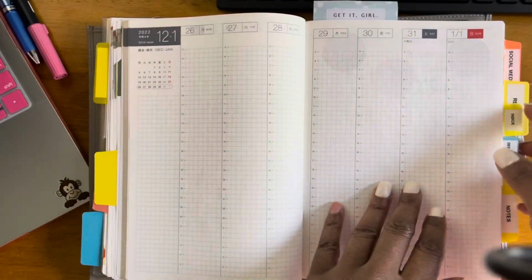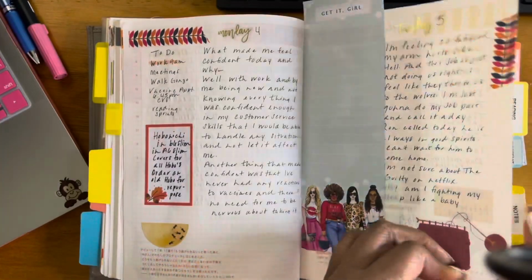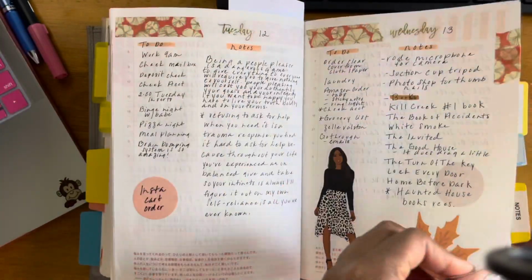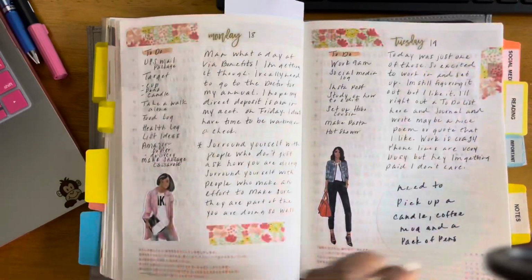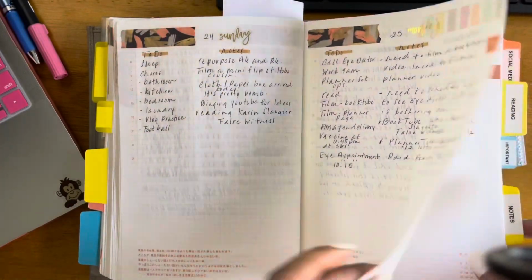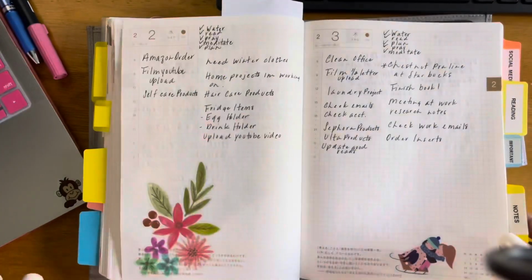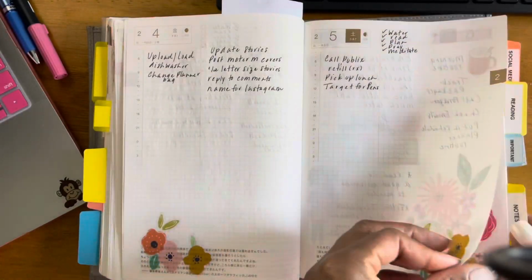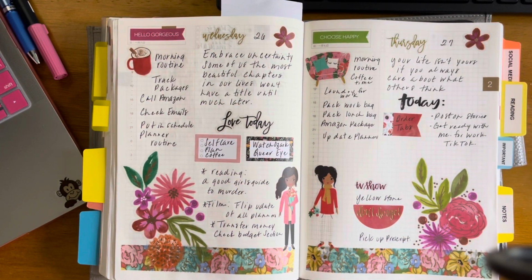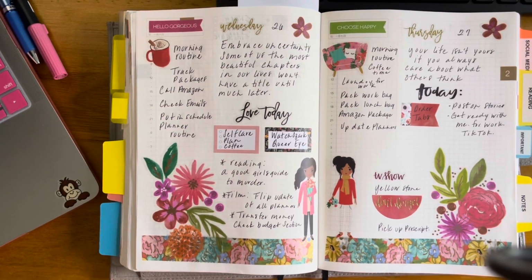It stops there and goes into this section. There was very little decoration when I started out using it. And then sometimes when I get anxious, I like to create and do things. So this is my spread for yesterday and today. I can get very decorative, very creative at times.